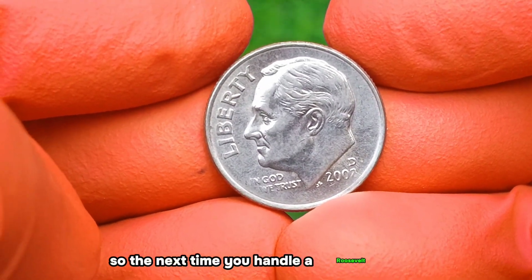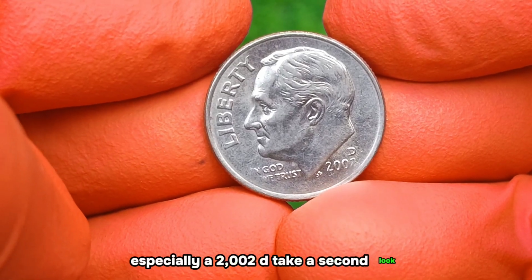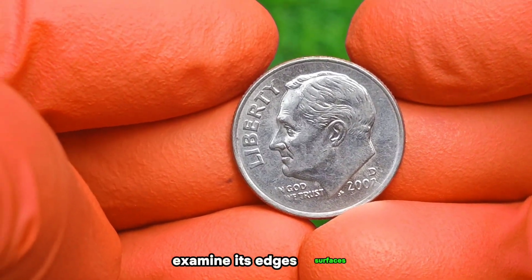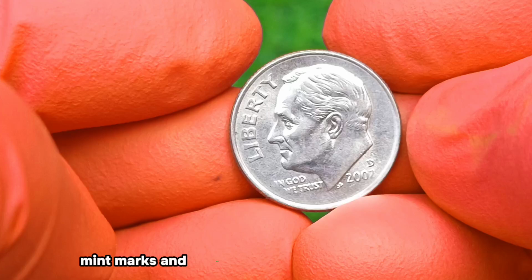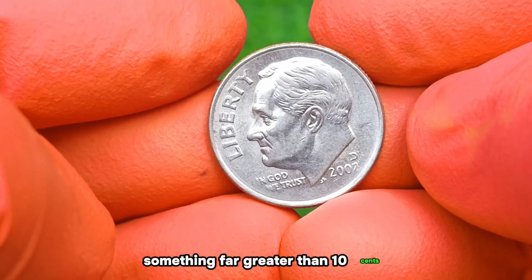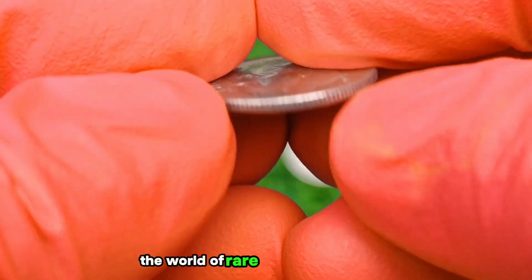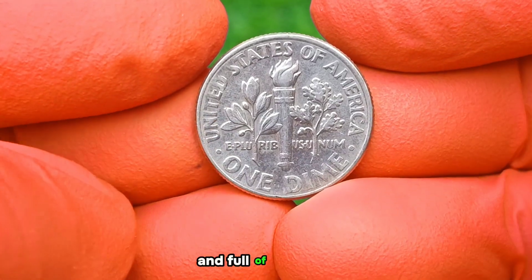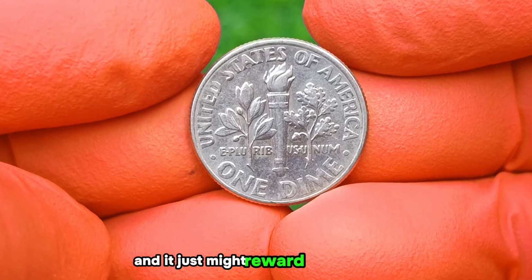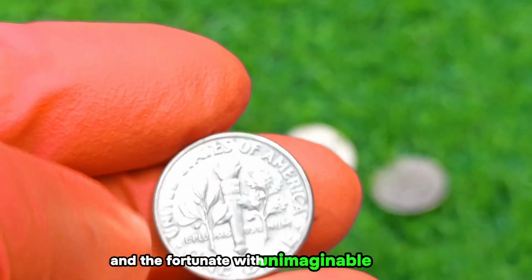So the next time you handle a Roosevelt dime, especially a 2002 D, take a second look. Examine its edges, surfaces, mint marks, and designs. You may very well be holding something far greater than 10 cents, something worth $10,000 or more. The world of rare coins is mysterious and full of surprises, and it just might reward the observant, the curious, and the fortunate with unimaginable treasure.